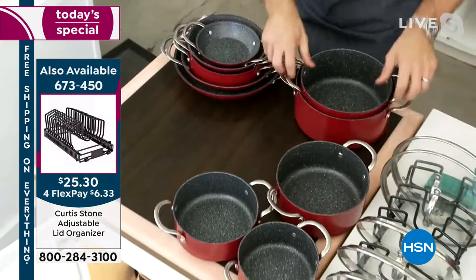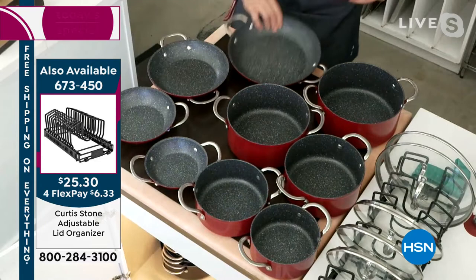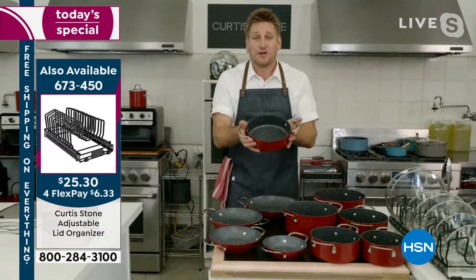1, 2, 3, 4, 5. So you get 4 of the saucepans and the big stock pot. Then you get the 6, the 8, the 10 or the 9.5 and the 11.5. And you also get this 1.5 quart or 2.5 quart sauteuse pan, this gorgeous little sauteuse pan.